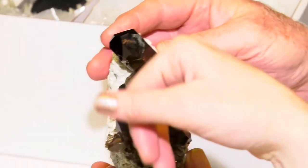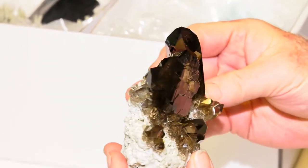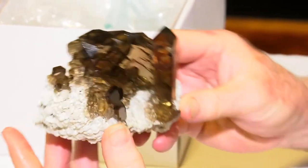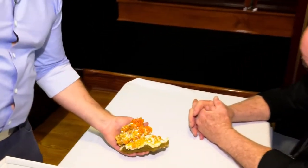Only Swiss quartzes do that, really. I've never seen that from anywhere else. With that hint of color. No, I think it's one of the reasons that really sets them apart. I agree. I mean, that and they do the Gwendols and all of that. That, too.